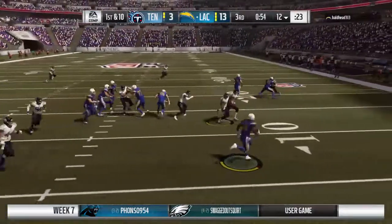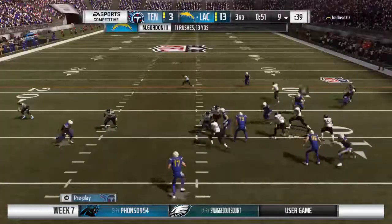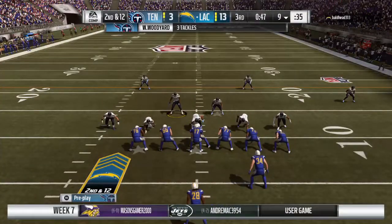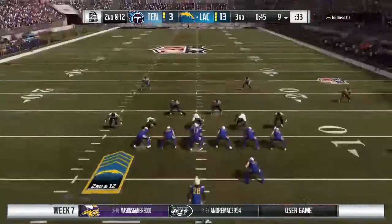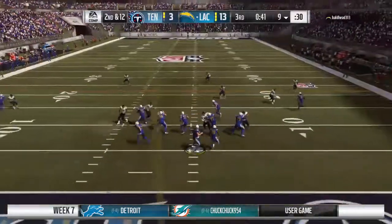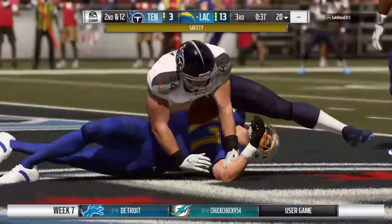They go back to Gordon here on first down. And this has been a familiar sight all afternoon as they stop him behind the line. It's a loss of 2 there, bringing up 2nd down. Now a 2nd down throw for Rivers. And this turns into disaster.